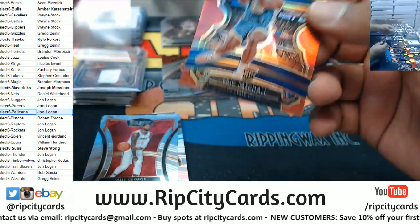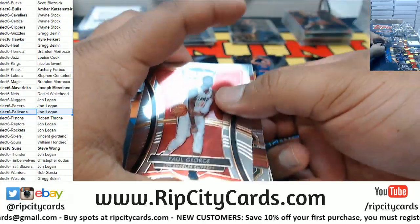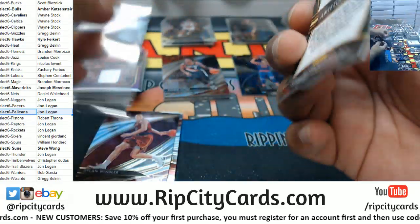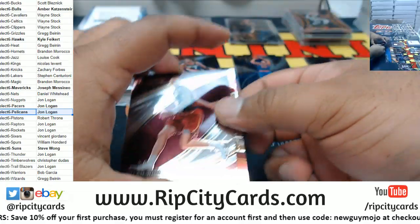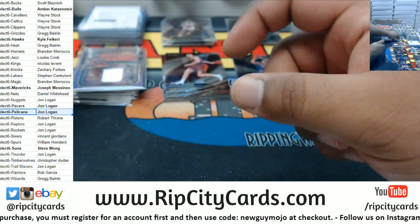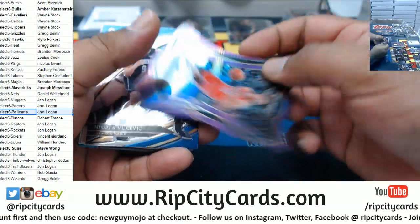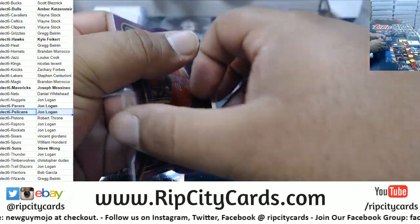Eric Paschall, Warriors red, to 199. Giannis Antetokounmpo, the Bucks, to 65. Nice little die cut. Jackson Hayes, Pelicans die cut, to 299.